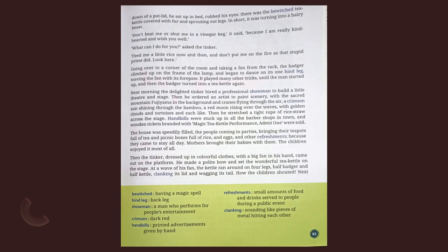"Feed me a little rice now and then and don't put me on fire as that stupid priest did. Look here." So the badger tells him that, "Please, you don't have to do anything for me. You just feed me a little bit of rice every now and then. And please do not put me on fire like that stupid priest had done." And then he said, "Look here."